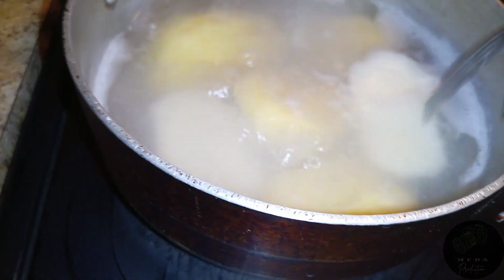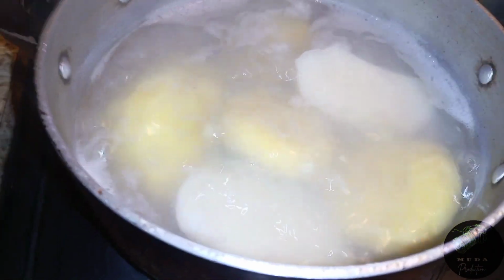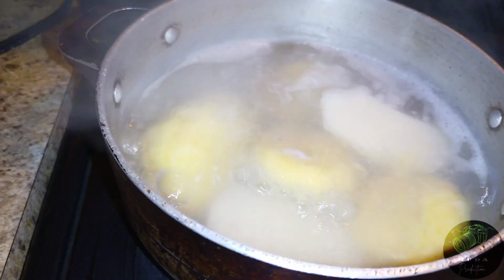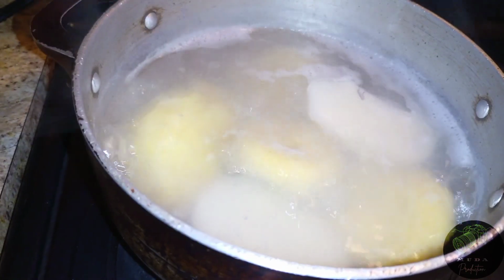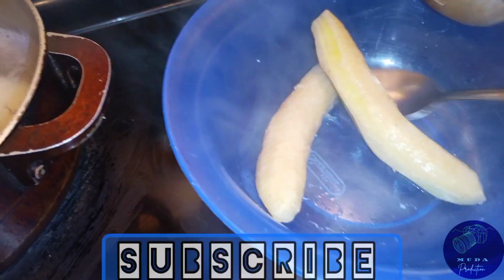Them soon finish cook. Just a quick dinner me I make to the people. I haven't had ackee and saltfish in a long time. So I decided to do that up and bring you guys along for the ride.